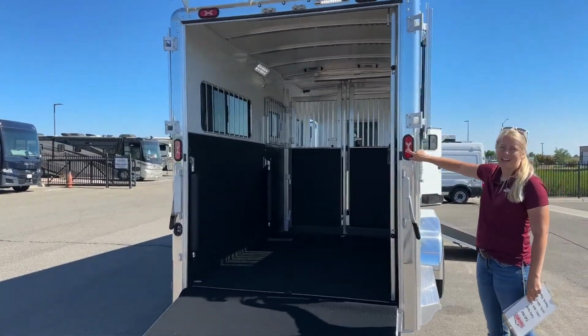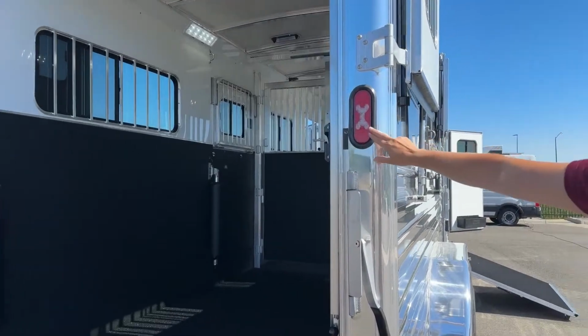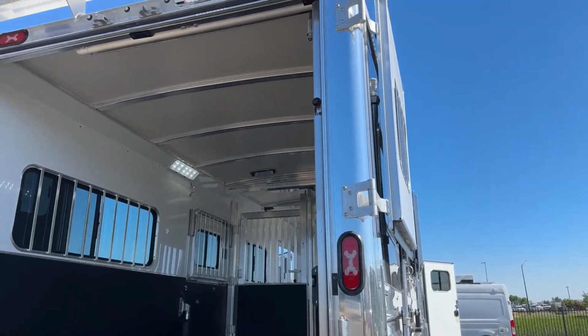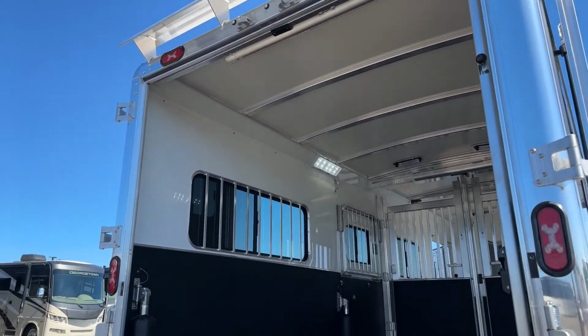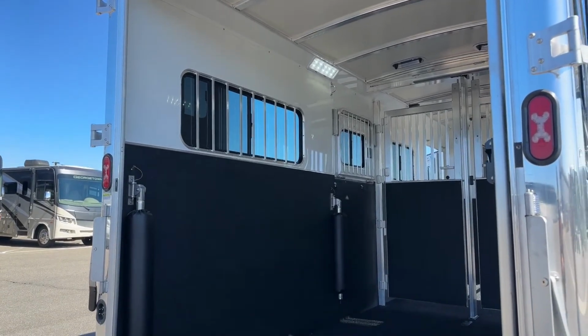Backup lights are now standard on the 25 models. So if you throw your truck in reverse, these are all going to light up nice and bright so you can see what you're doing. You don't have to run all the way to the back, switch on your 8-inch awning light at the rear here, and it just makes it so much easier to operate.